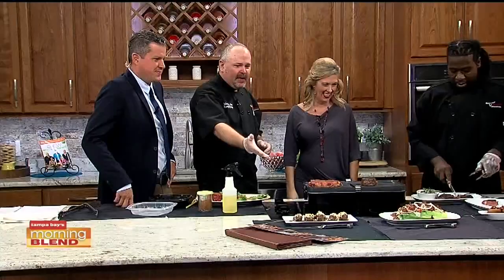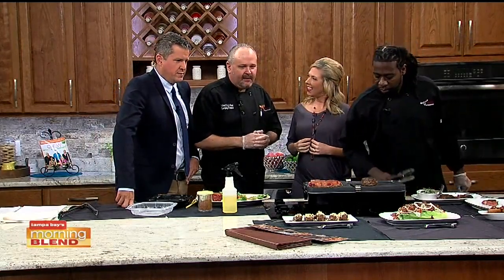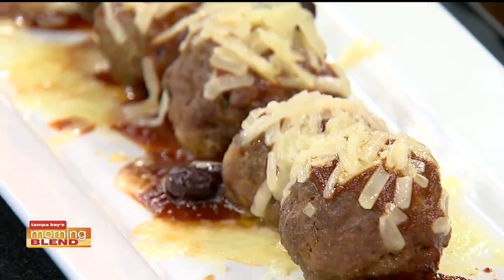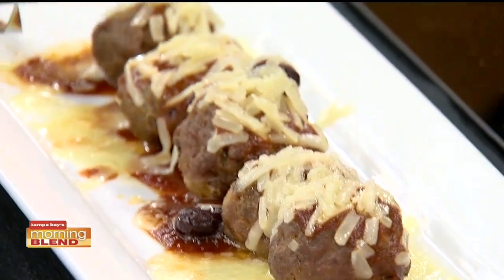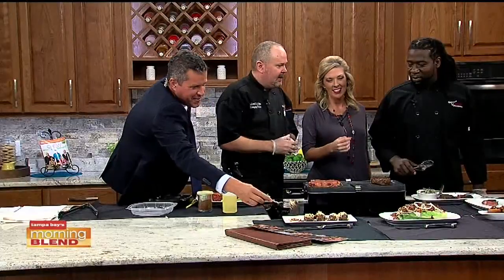And then here we have bison meatballs, which are bison meat that we have shipped in. Very tasty. Can I eat that right now? Go right ahead. Nice. Pull them on over. Bison meatballs. And this time of year, we do the Blue Ridge salad.